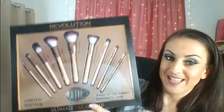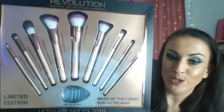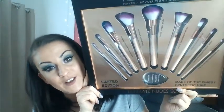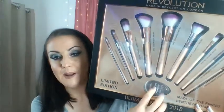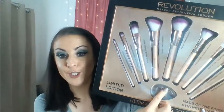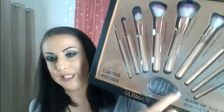The last thing I got, and I could not resist, was this bad boy. This is the Ultimate Nudes Brush Collection for 2018, which I have been looking at and lusting over ever since they brought it out at Christmas. It's a limited edition set. It's got 9 brushes, and then it's got the silicone sponge. I don't want to call it a sponge because it's silicone, but you know what I mean. The silicone beauty blender applicator, which I actually didn't realize is glittery until it arrived. I love it, love it so much.